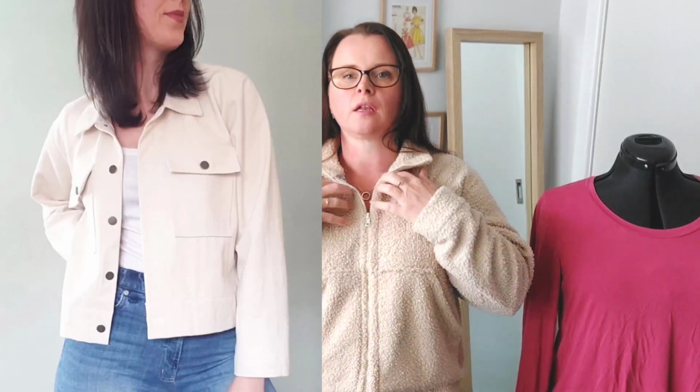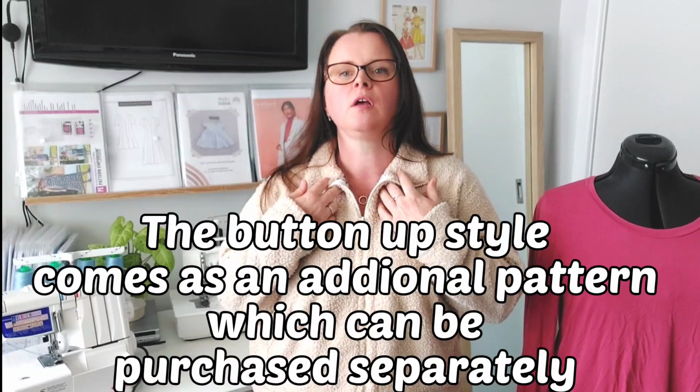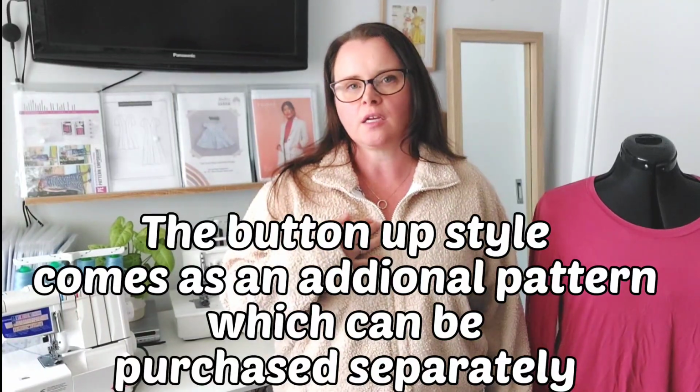My pockets hopefully line up. It zips up, and there is another option to have a button placket rather than a zip, and I'm not sure if the collar is different on the other style, but I have the add-on pack as well, and I'm hoping to make a denim style or canvasy style jacket as well. I think they're called a chore jacket. I think it maybe just depends where you're from, but that's something I would like to have, especially for my summer wardrobe. But I love this jacket.